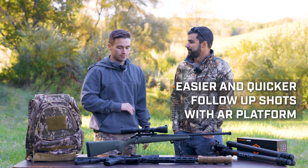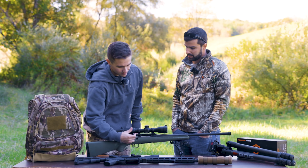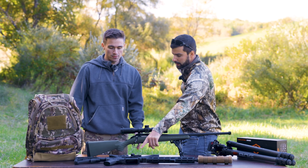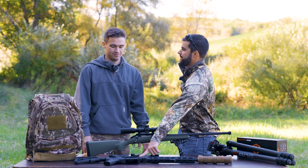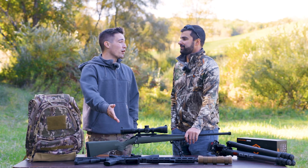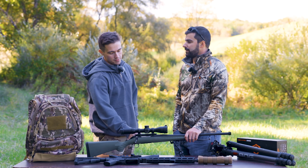Quicker follow-up shots. More reliable, I would say, because sometimes you get your bolt caught racking it. What if this misfeeds? So that's another thing, but it's something you don't have to think about. You don't have to think about racking your bolt. Sometimes this is second nature.